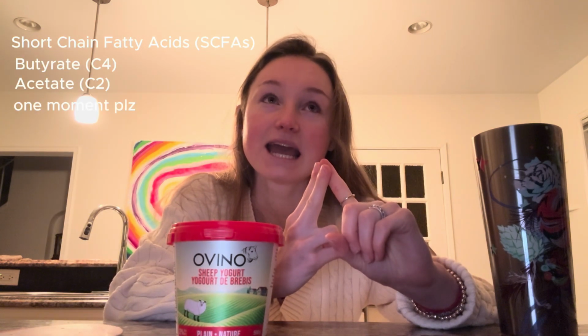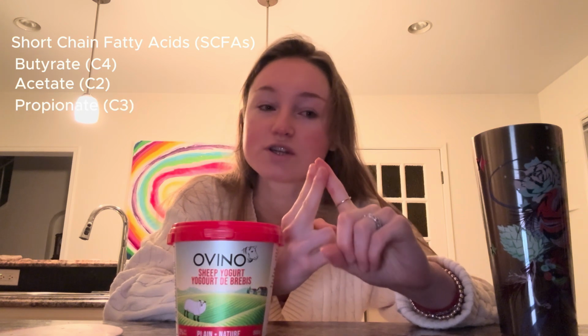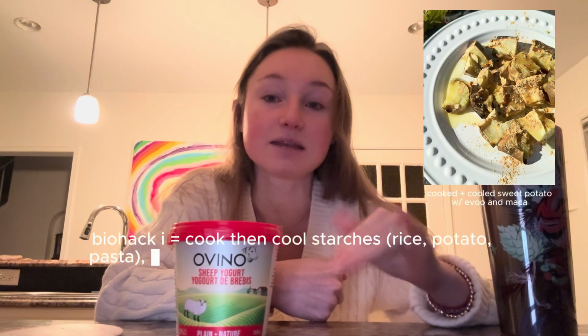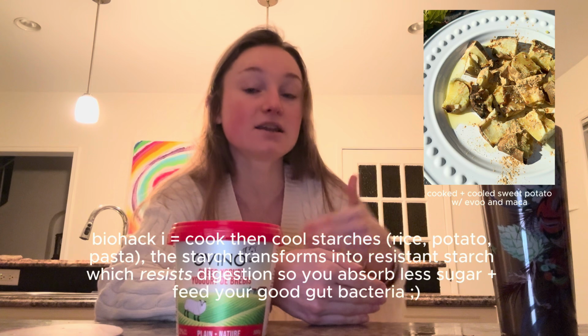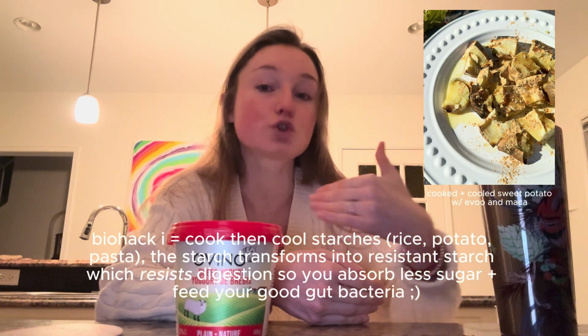And then short chain fatty acids, these are things like butyrate, acetate, and some others, are synthesized by the good bacteria living in your gut. So if you are eating a lot of prebiotic fiber, green bananas, artichoke, onion, garlic, sweet potato, cooked and cooled starches, anything high in prebiotic fiber, your good gut bacteria are fermenting those fibers and making short chain fatty acids.